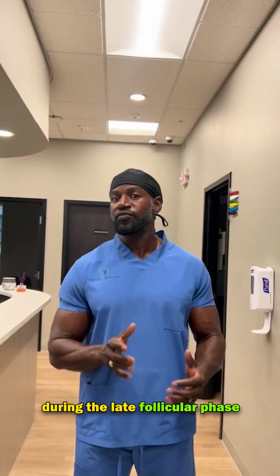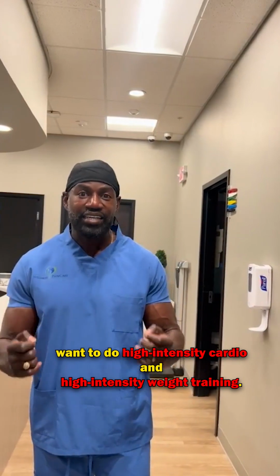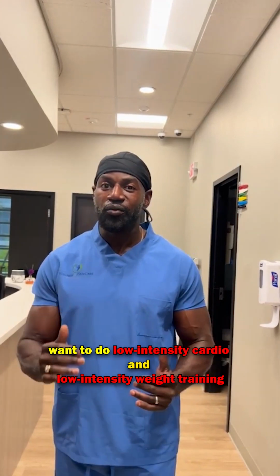Now, during the late follicular phase, you want to do high intensity cardio and high intensity weight training. And then during the ovulatory phase, you want to do low intensity cardio and low intensity weight training.